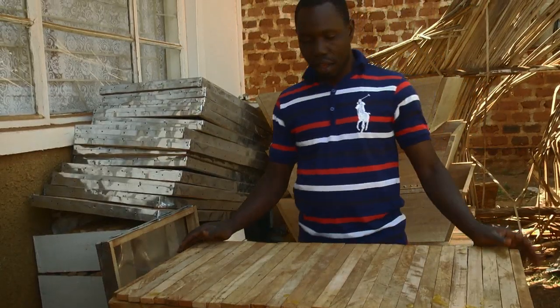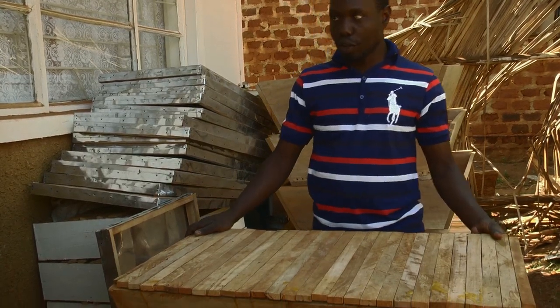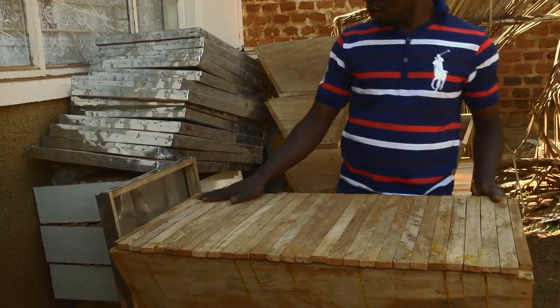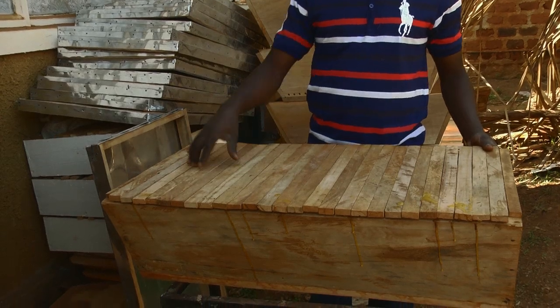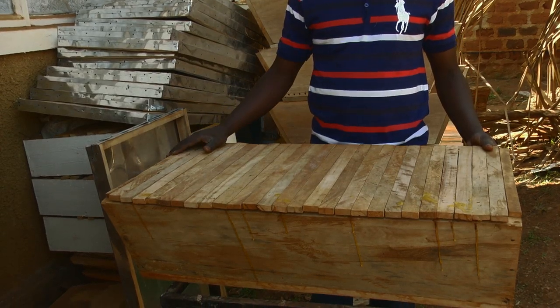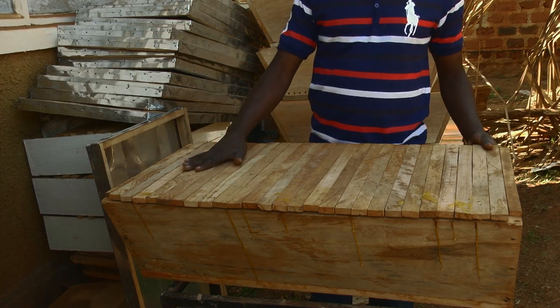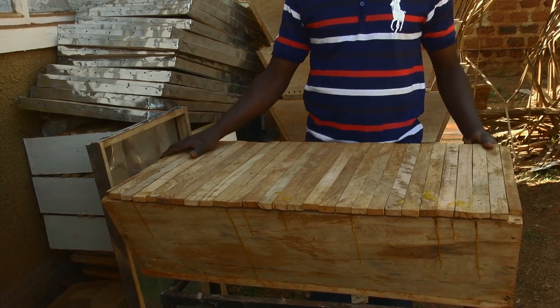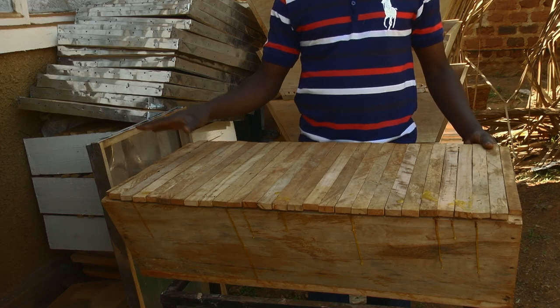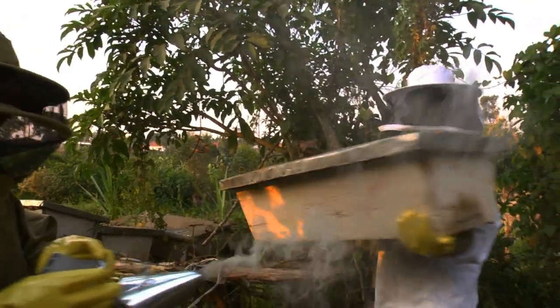So this is a Kenya top bar hive. It is a standard hive that we make from hardwood. We have a local species of hardwood called kuzanyana, which is very good in making long-lasting beehives. If one doesn't get that species, you can use another local hardwood called muvule or musizi. Those are the best in making this kind of hive. It can last for about 10 to 15 years if well handled.